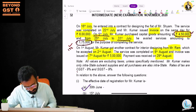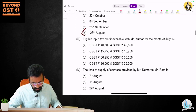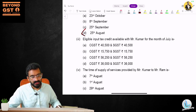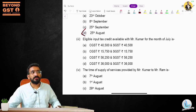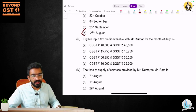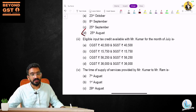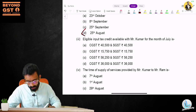How much is CGST? How much is SGST? All purchases are intrastate. So how much will be CGST? How much will be SGST? It will be 9%, 9%. So for 6,25,000 into 9% will be 62,500 minus 6,250. That will be 56,250. So 56,250 of CGST, 56,250 of SGST. So which is the correct option? Option C.